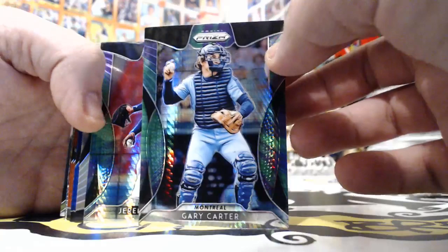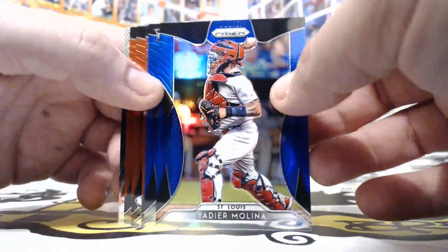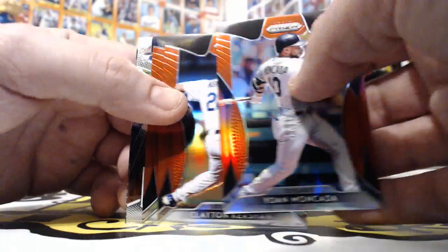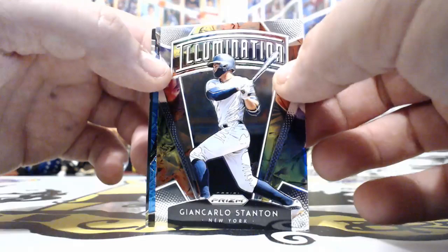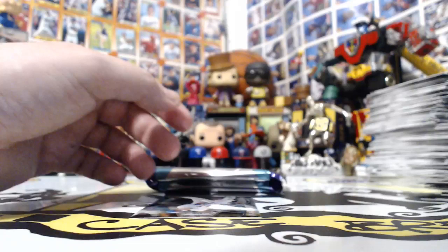Jose Urena, Gary Carter, nice tie-dye for the Nationals. That's a Montreal Expo card. Jeremy Jeffress, Jake Cave, Silver Prizm. All right, blue, Yachty, Kyle Wright, red, Moncada, Kershaw, and Barria. Stanton Illumination. All right, Eric Haas, Blue Mojo, number to $3.99. And Jeff McNeil, rookie. All right, two packs to go.